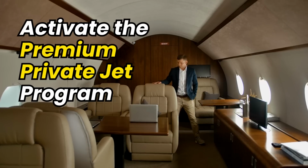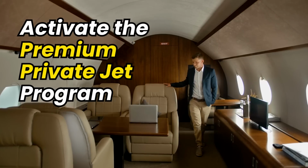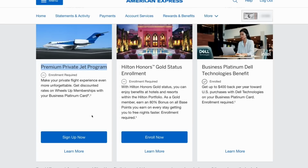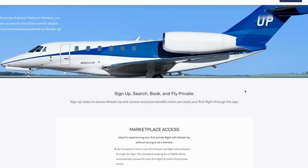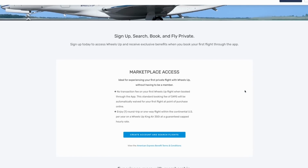I'm going to give you one bonus for all the high rollers out there in the audience. Number 11. Activate the Premium Private Jet Program. Yep, that's right. The Amex Business Platinum has some benefits with the Wheels Up private jet company. They're so exclusive, they don't even tell you what they are until you enter your card number. But basically, you can get some waived fees, guaranteed hourly rates, and discounted membership rates.